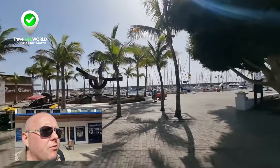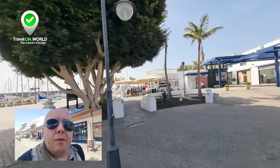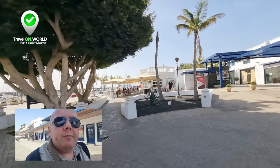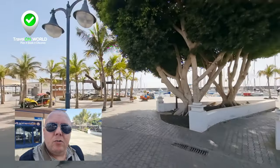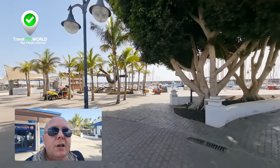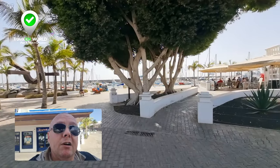And the sun is beautiful. And what we're gonna do, we're gonna head over to the taxi boat, where we're gonna jump on that on the 1:30, and we're gonna head back to Puerto Del Carmen. But all in all, a great walk and some amazing views. Let's see what the boat's like on the way back.